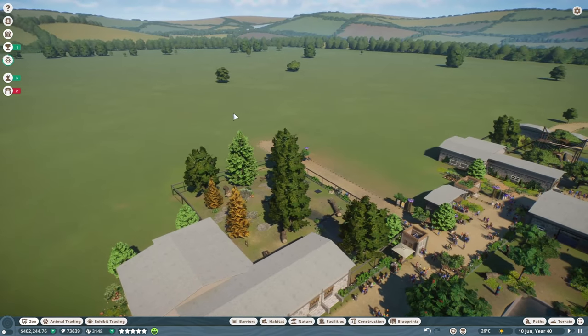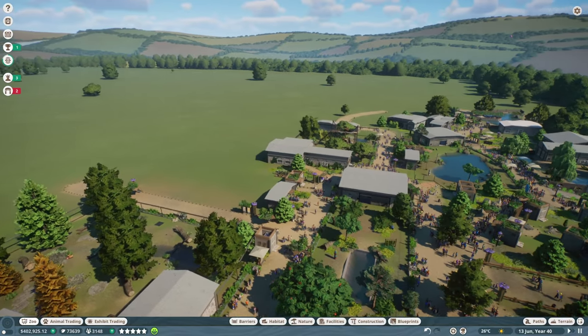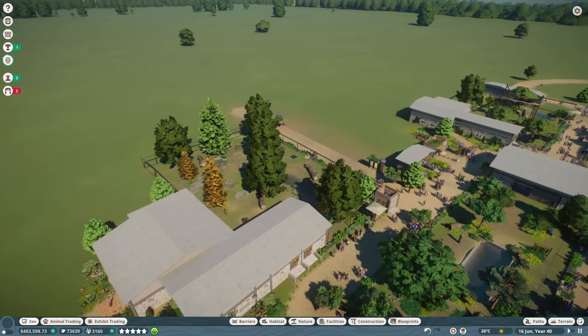And then obviously down here is going to be the restaurant with the gorilla and the Indian elephant and the other tapirs and the proboscis monkey, as well as down here, we also need to put in our giraffe, our bonobo, and our ring-tailed lemur. So we've still got plenty to do.